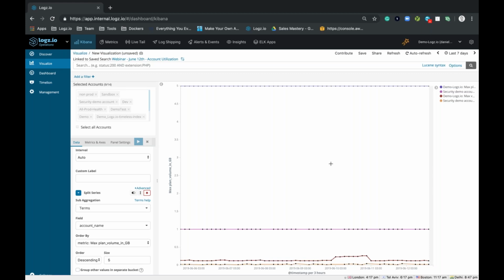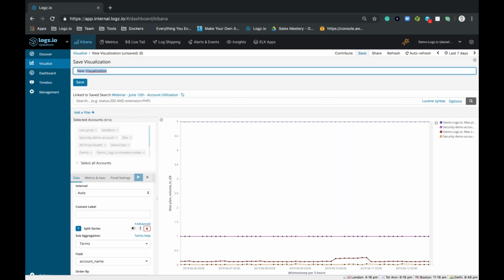We now have a great representation of our allowed log volume per account versus the actual usage in each one of the accounts over time. We're now going to save this visualization so that we can use it in our dashboard and move to our next resource.